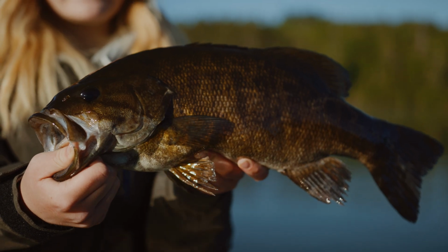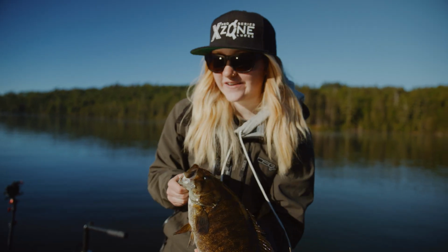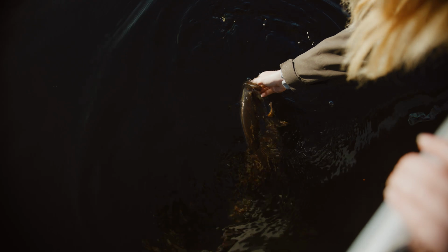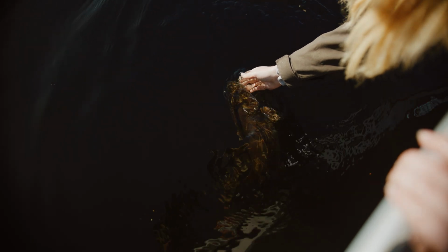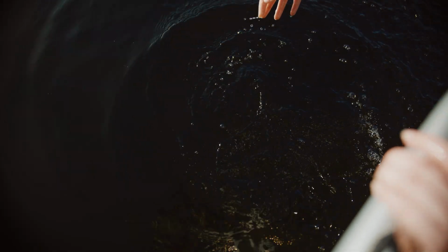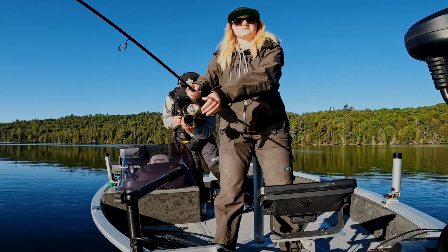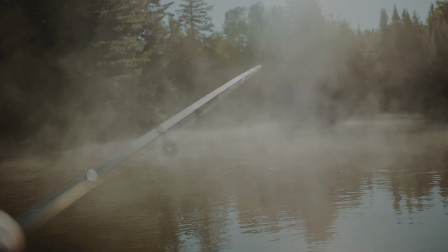This fish warmed my hands up. He's warmer than the air. Let's get him back. He's ready. There he goes. First cast, right away, fish. That's right where I wanted to go.